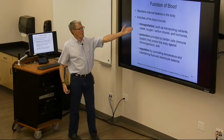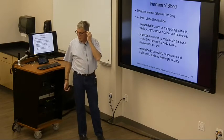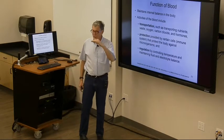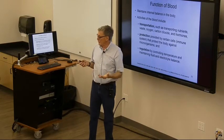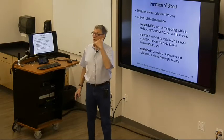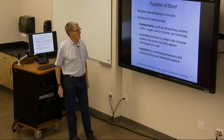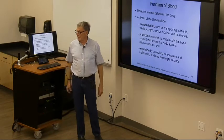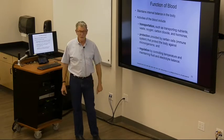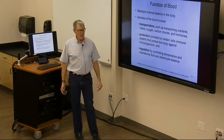Transportation of nutrients, oxygen, carbon dioxide, waste products and hormones, and control of acid-base balance. Your acidity needs to be controlled very tightly because the chemical reactions in your body only work within a pretty close tolerance of things like temperature and pH, or acidity of your blood. It takes the immune system all around, delivers it. It delivers clotting mechanisms. If you cut a blood vessel, you can make a blood clot. Electrolyte balance, fluid balance, regulation of temperature.